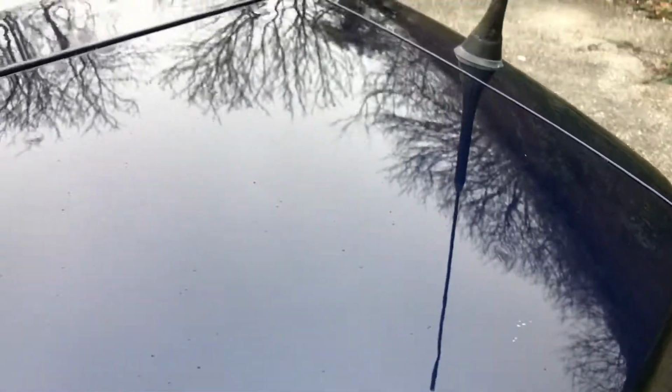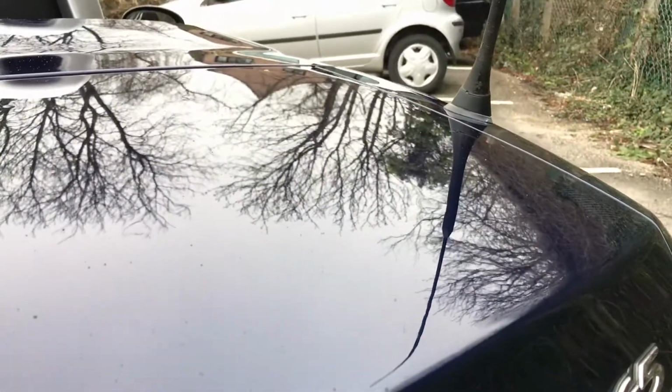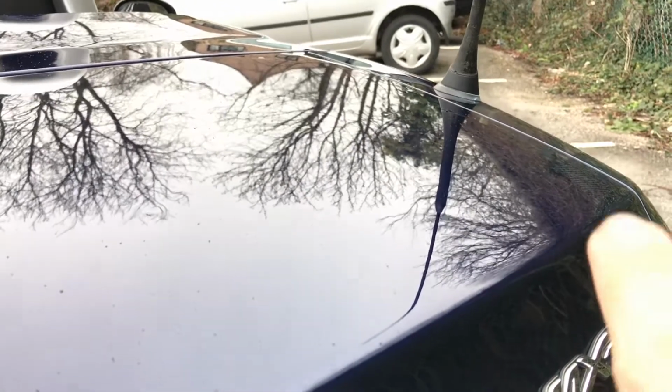Some really, really shallow dents in this boot lid. I don't know if the camera will even pick them out. Can you see like that there?